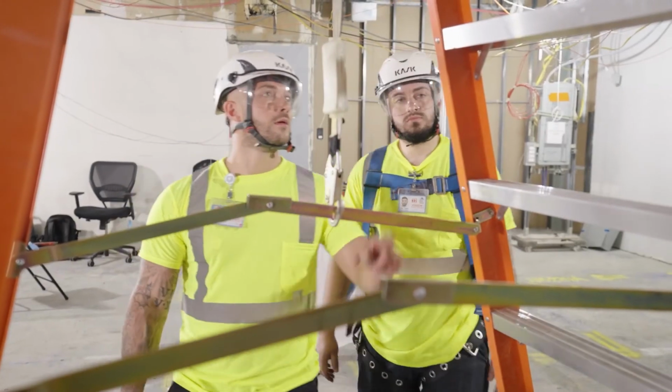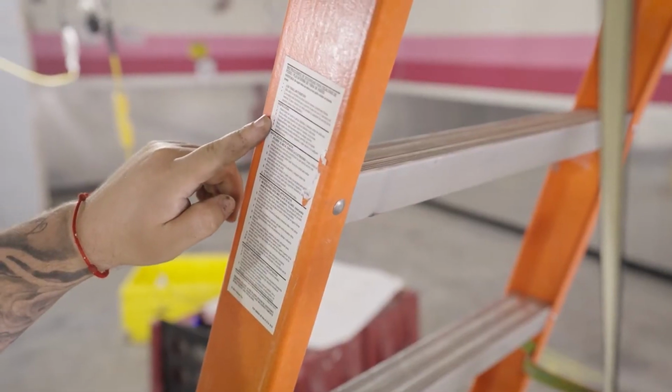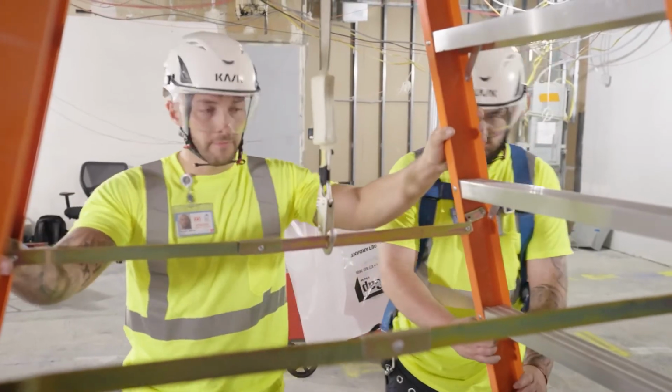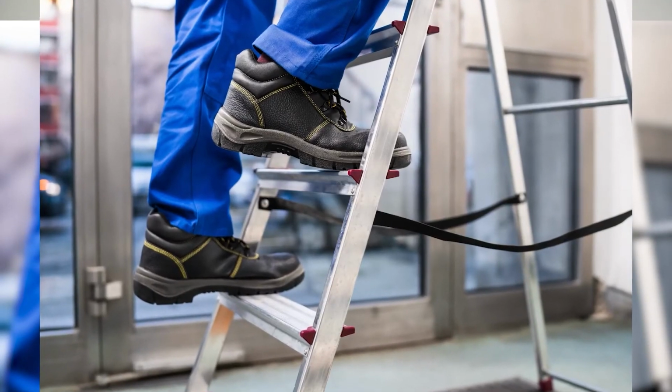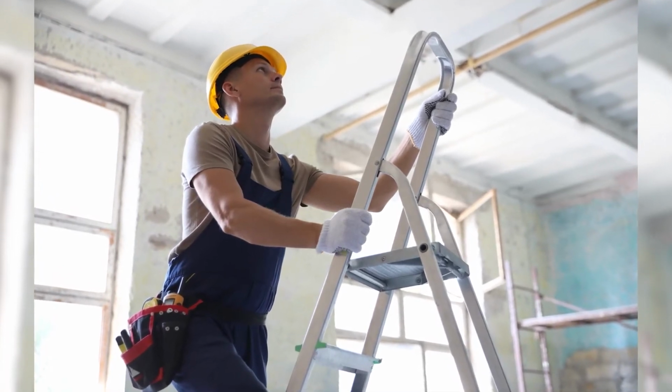Prior to using any ladder on site, contractor employees are required to inspect the ladder for defects. Ladders with any defect that may compromise the safety of the ladder user must be removed from service. Employees are prohibited from standing on the top rung of any ladder. Additionally, employees should maintain at least 3 points of contact with the ladder when ascending or descending the ladder.